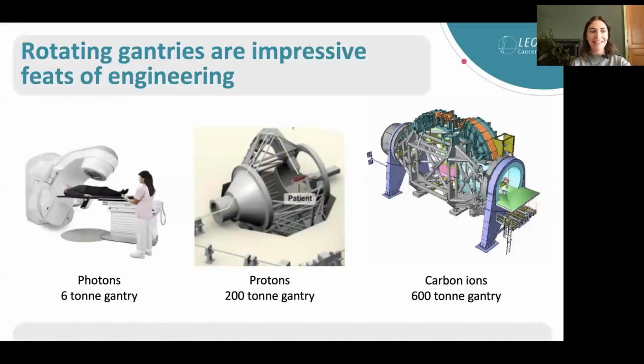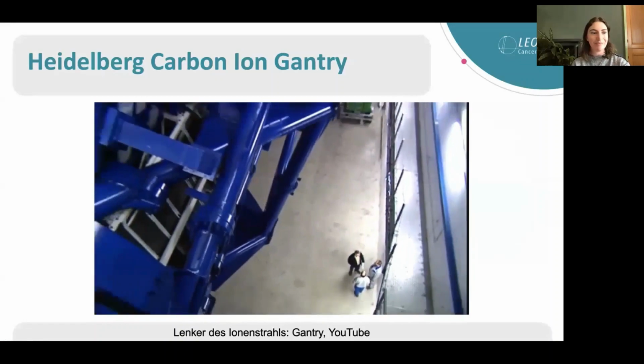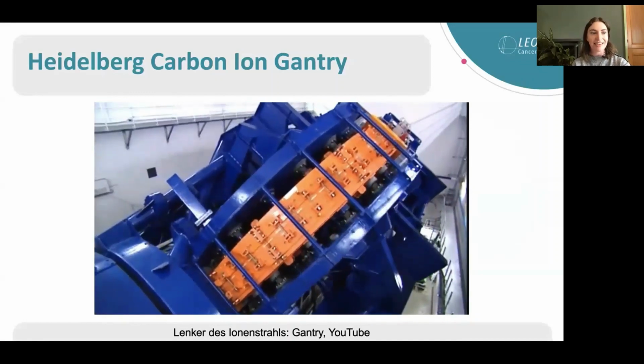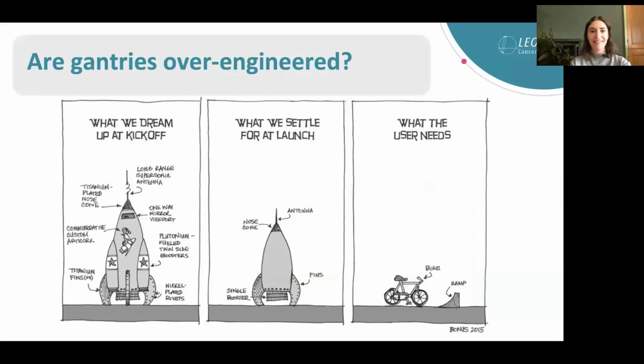Over the years, we've rotated the beam around a patient using gantries for photons, protons, and even carbon ions. But like we've said, carbon ion gantries are truly enormous. To date, only 3 have been constructed in the world. And here's a brief video of the one in Heidelberg, rotating next to some people for scale. This gantry weighs 600 tons, it's 14 meters in diameter, it's got 75 kilometers of cabling. All in all, it's an incredible feat of engineering. But is this carbon ion gantry, which weighs the equivalent of 3 blue whales, an example of over-engineering?